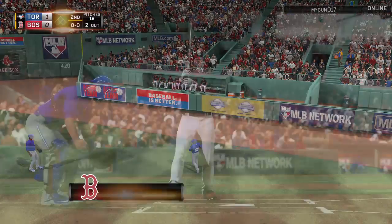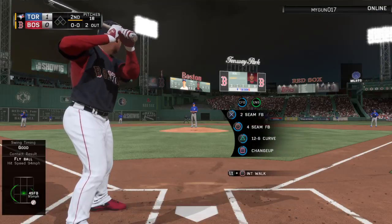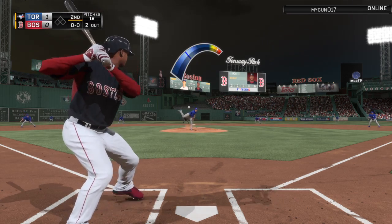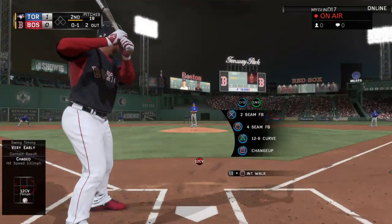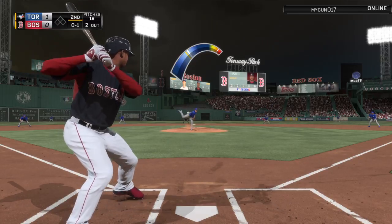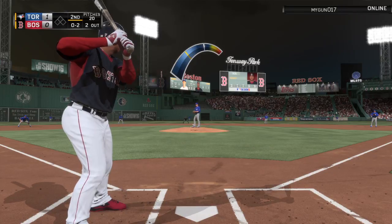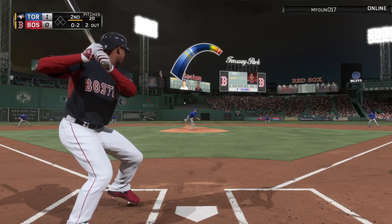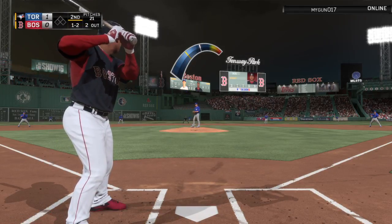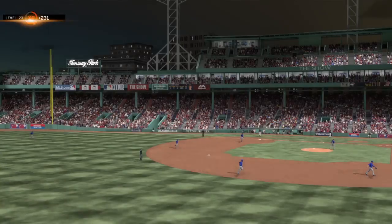2 away now. Jonathan Scope gets his first chance here, looking to make something happen with 2 gone in the bottom of the second. Good swing, just got to try and straighten that one out. The 0-1 delivery. And he falls behind 0-2. 2 out, nobody on. And certainly no offer at that one. It's 1-2. Swung on and missed, and that's the final out of the inning.